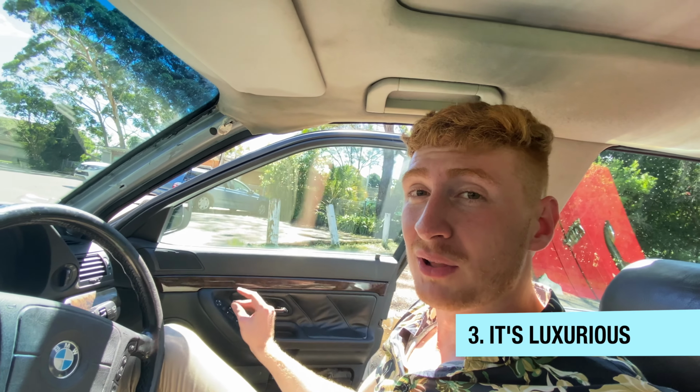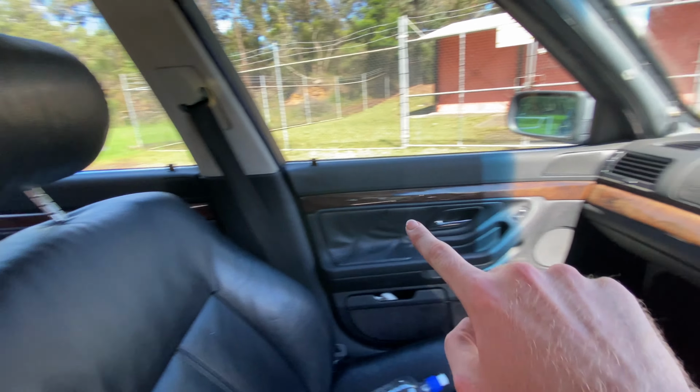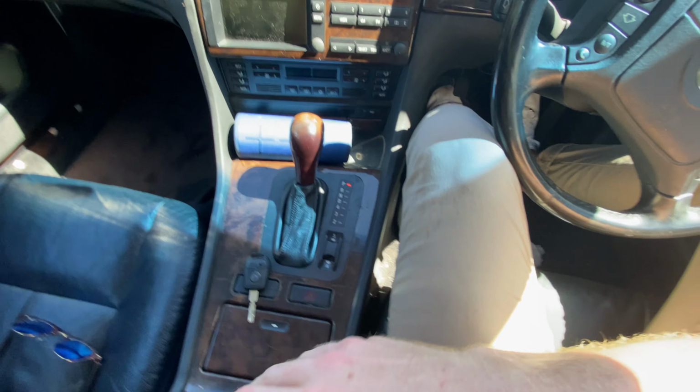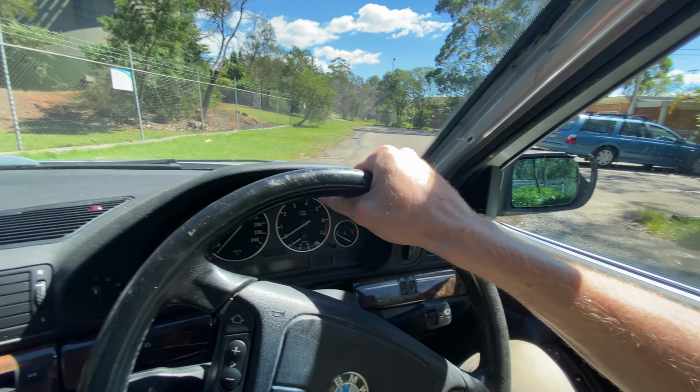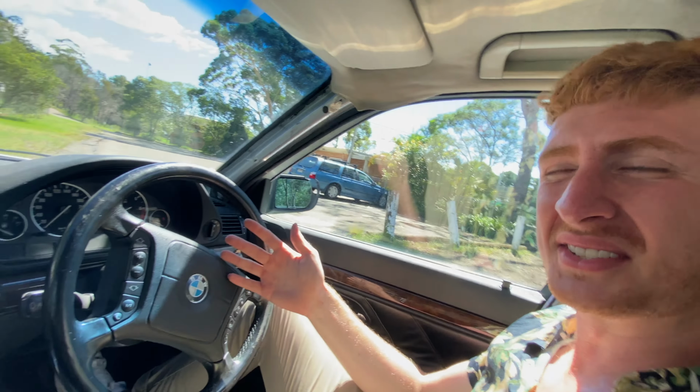I will say the build quality in this car is actually pretty sublime. You've got nice wood grain all along and in the back that continues all the way around. You've got felt lining in the bottom of all the doors, wooden shift knob, leather everything, beautiful leather seats. To be honest, this car, it's quite nice. It's shit, like this version is horrible, but the 7 Series from the 90s is, I think, quite an underrated car. Oh, I just touched that. That is sticky. Come on, man, I was just giving you credit.